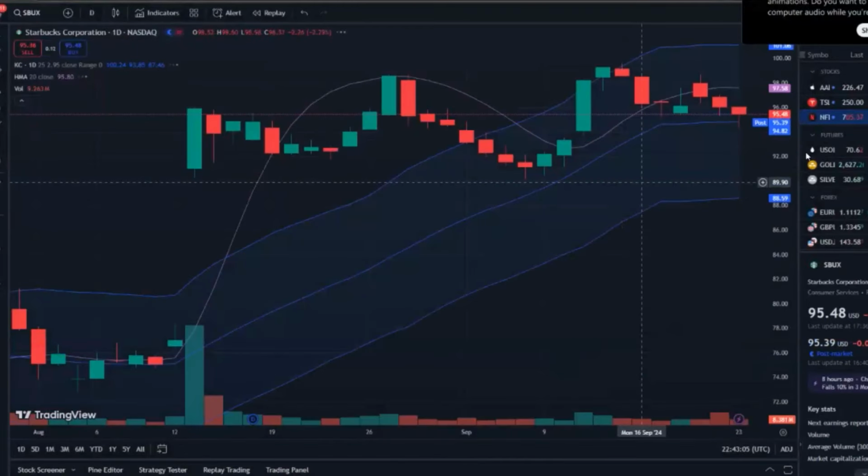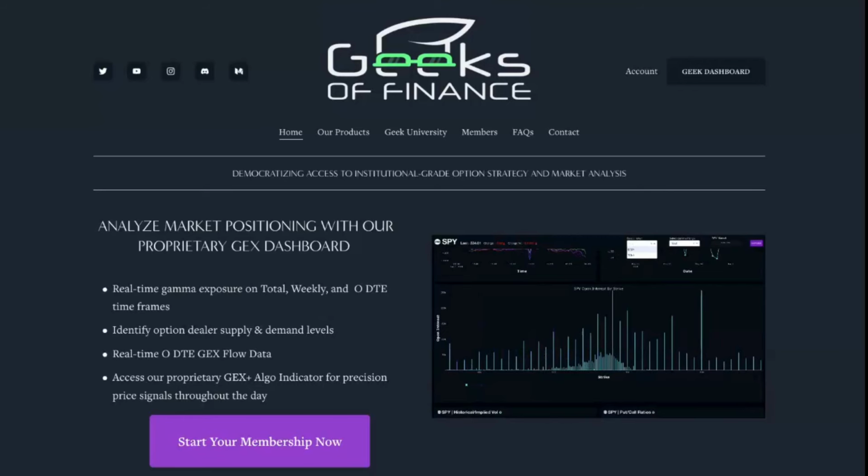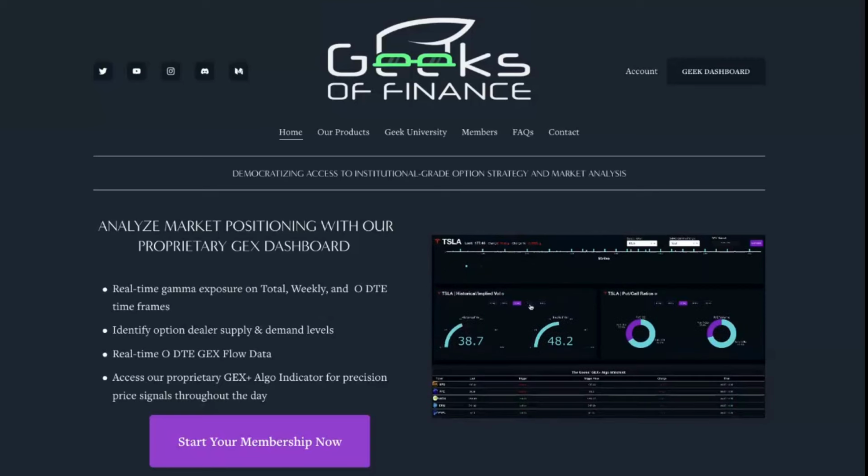Looking at Starbucks chart, once again, we have consolidation down after this big move up. Kind of a tail on this candle at the 94, 95 area. And it looks like to me it's ready for another spike up toward that 100, maybe even 101 area, which is the top of the Keltner channel. Definitely a number of names to keep on your watch list.